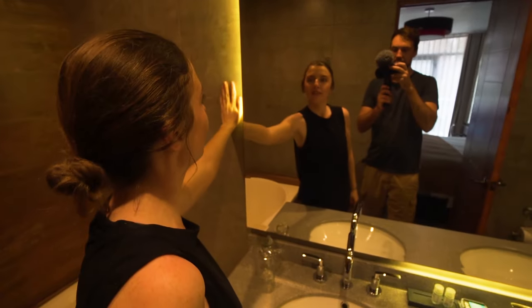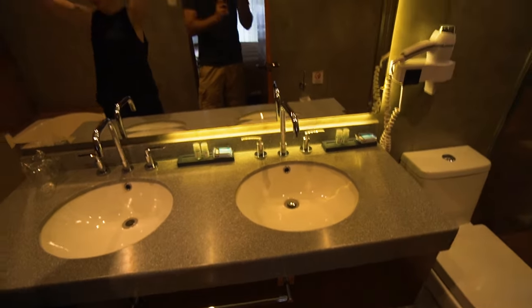I'm so happy. Wait, did you see the bathroom? Whoa. Wow. Separate bath. Isn't this like the fanciest? Oh, sexy hair. Yeah, first mirror in 4 days. First time looking in the mirror in 4 days is pretty rough.